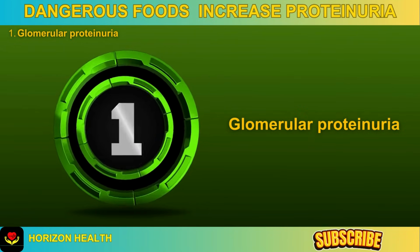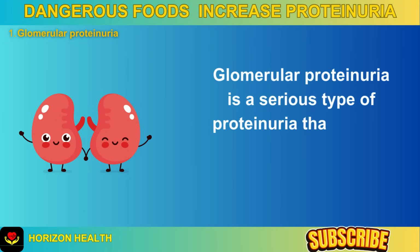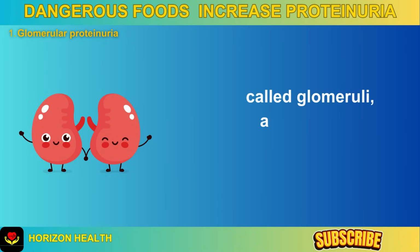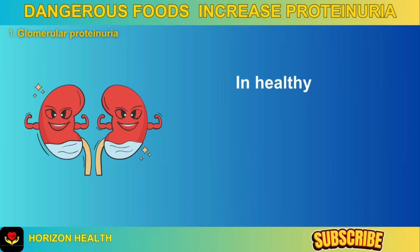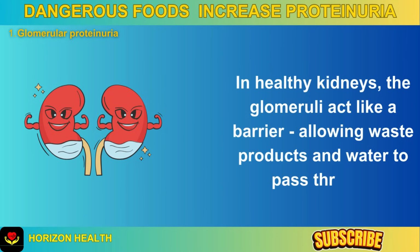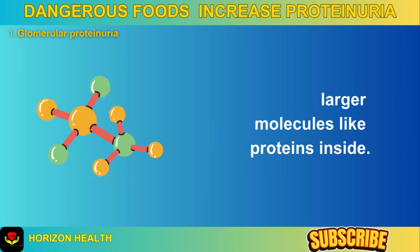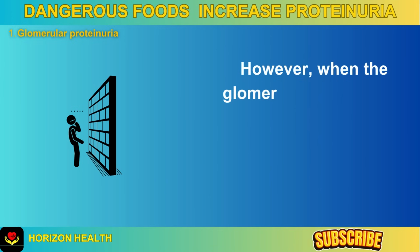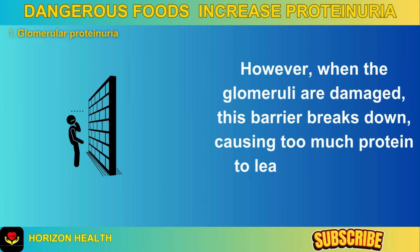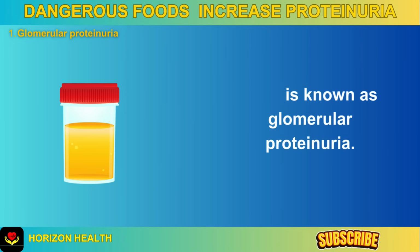1. Glomerular proteinuria. Glomerular proteinuria is a serious type of proteinuria that occurs when the tiny kidney filters, called glomeruli, are damaged. In healthy kidneys, the glomeruli act like a barrier, allowing waste products and water to pass through, keeping larger molecules like proteins inside. However, when the glomeruli are damaged, this barrier breaks down, causing too much protein to leak into the urine. This is known as glomerular proteinuria.